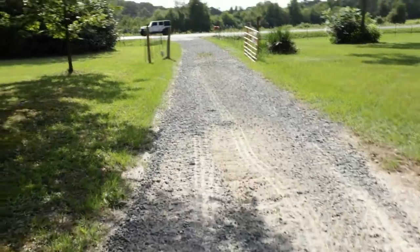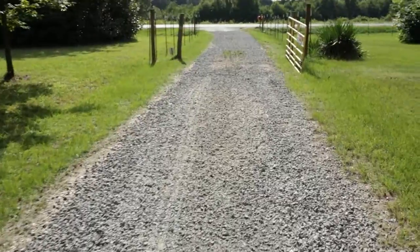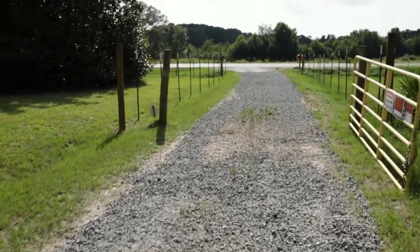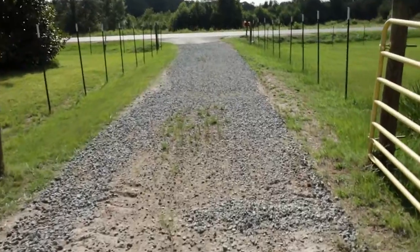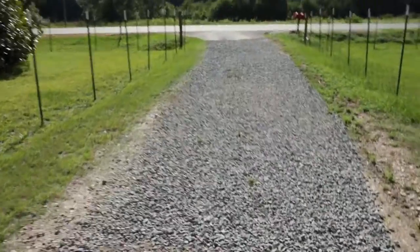All right, guys, we got our first load spread out. Did not cover quite as much as I thought it would. I asked for a 3-ton loadout of number 57 stone, but for some reason the loader stopped at, I think it was 1.87 ton on my sheet. Not exactly sure what that was about.